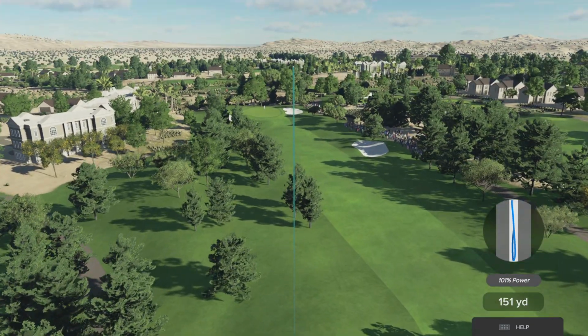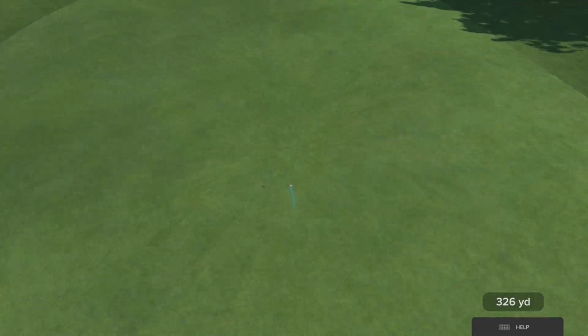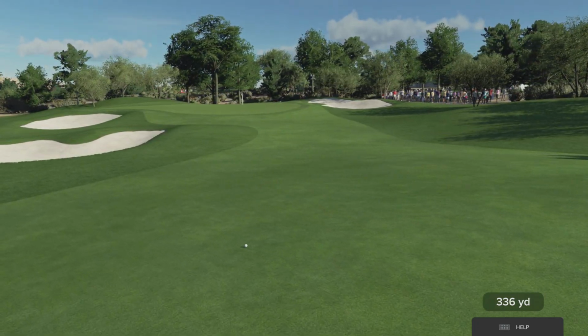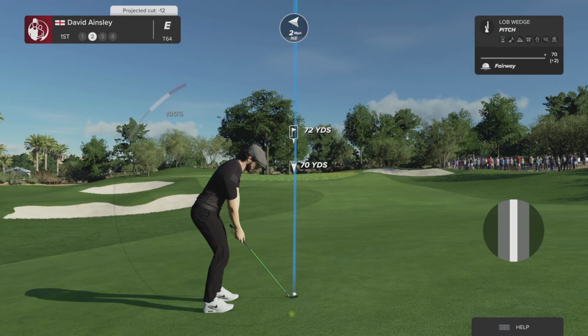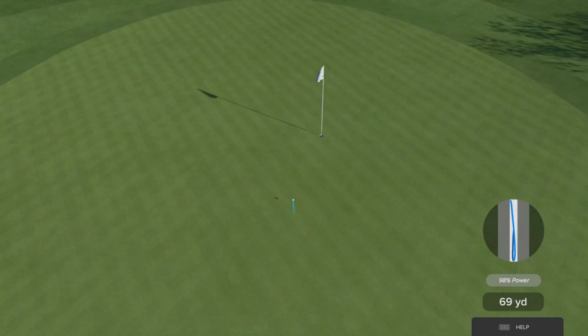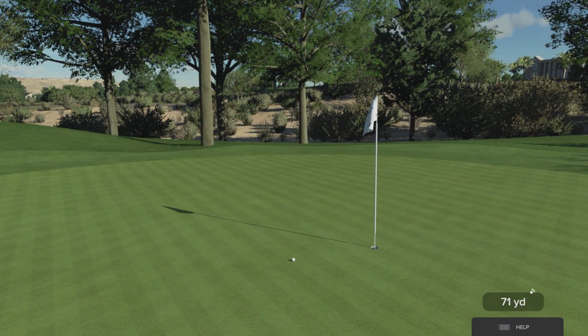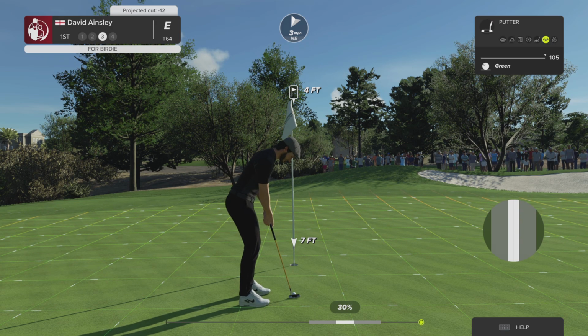And let's see what he can do here today. Handy effort, that one. Second shot here on the first. Should find the green here. What a skillful approach shot. This player not holding back in their rivalry with Lydia Ko. A birdie putt awaits.